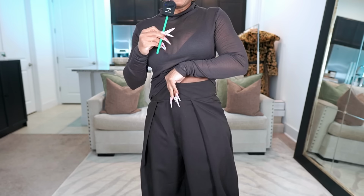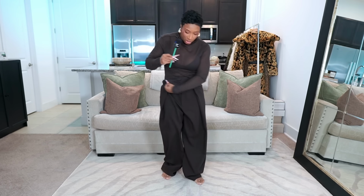Next, okay, this is what we're gonna start with. We're gonna do style versus wear. The same Zara pants. Let me tell you, get them in watercolors. I already told y'all. This is just this little sheer brown long sleeve top from Zara as well. So you could wear this like this, put on your shoe, boom. This is what we're gonna do. You know, just give it a little something, right?